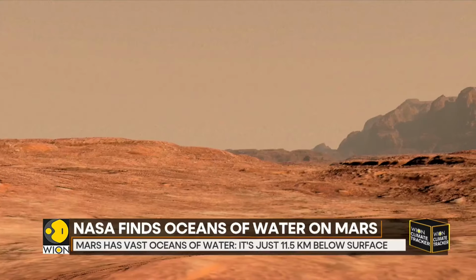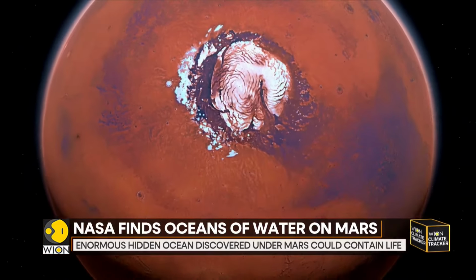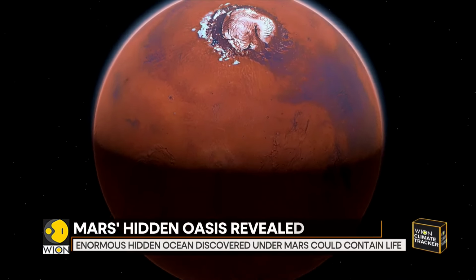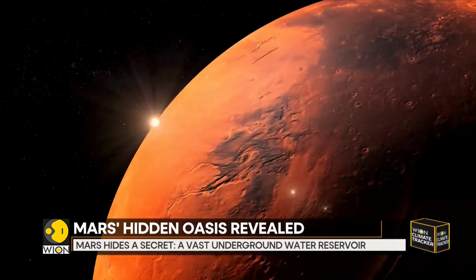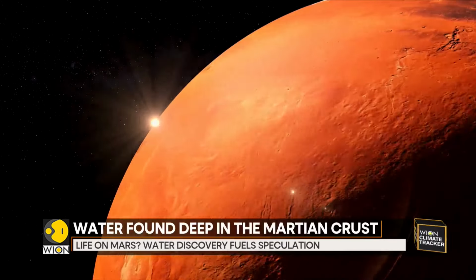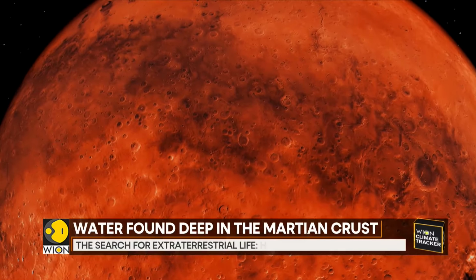For future Mars explorers, this water presents both opportunity and challenge. It's a potential resource, but buried so deep it's currently out of reach. Yet, its very existence fuels dreams of Martian colonies and the search for life beyond Earth.